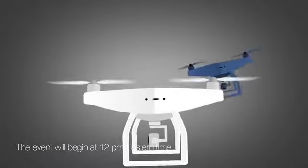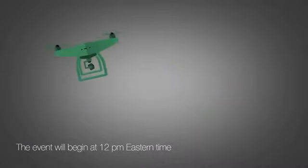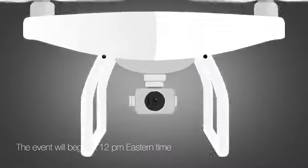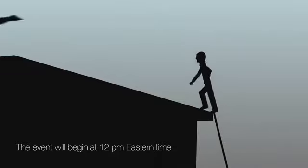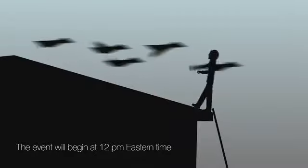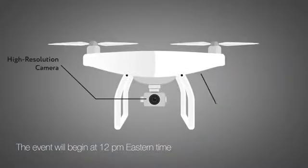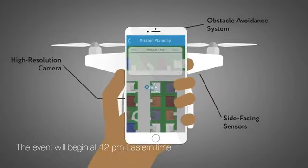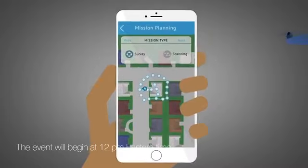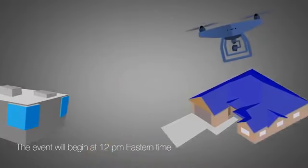UAVs, more commonly known as drones, are changing the way we capture details about our environment. What was once a slow and laborious process that also risked the safety of adjusters, inspectors, and roof estimators alike is a thing of the past. Using a drone's onboard high-resolution camera and an array of advanced sensors, the Geomni mobile app uses automated flight planning to capture imagery for residential and commercial properties.